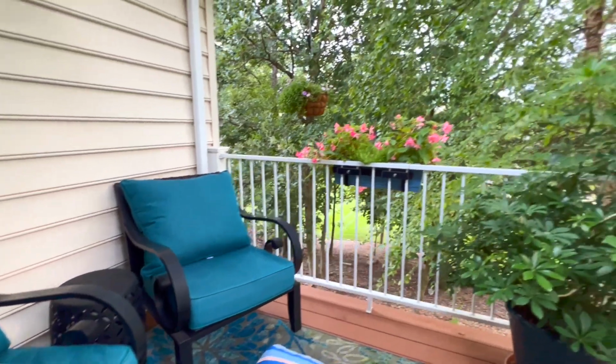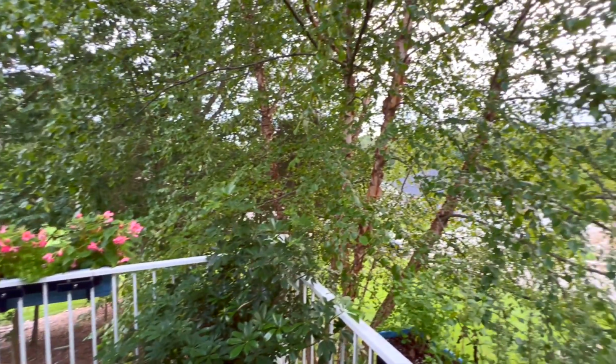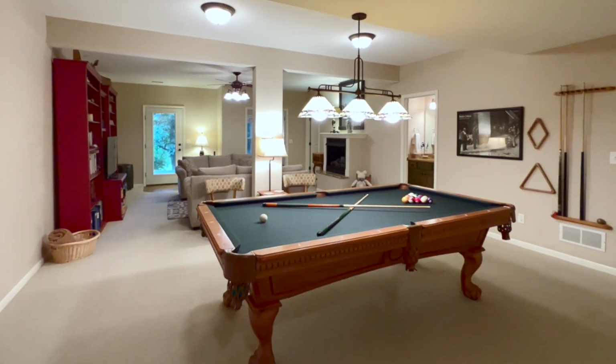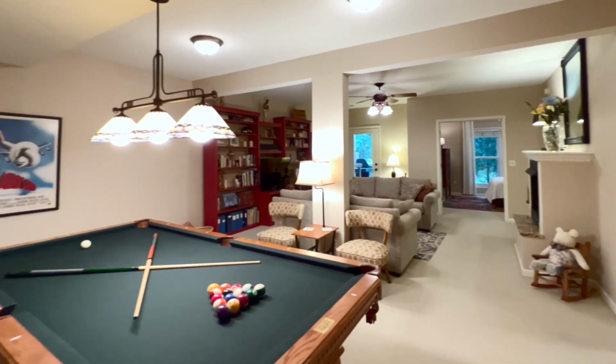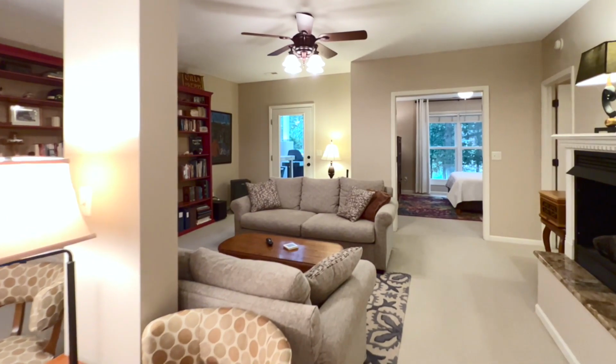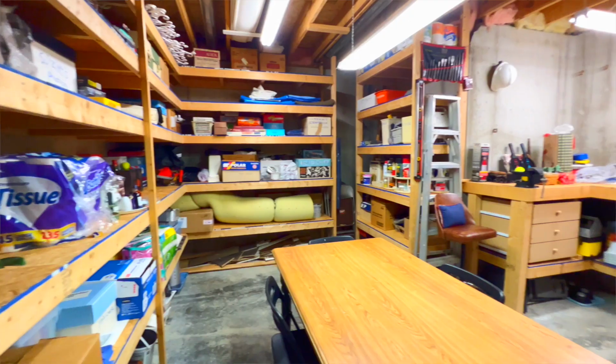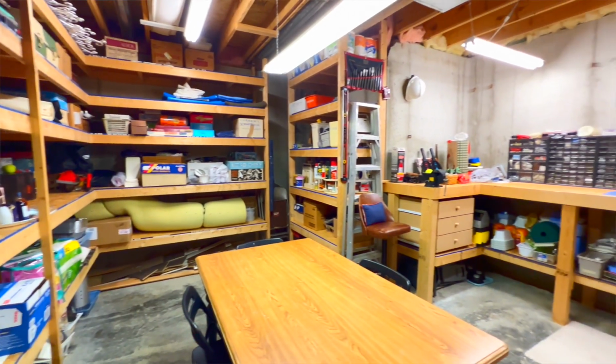You also have in the back here off the kitchen, a screened-in porch, finished family room downstairs, and also 2 bedrooms downstairs as well, a covered patio downstairs, 2-car garage. This home has been so well taken care of. Also has a newer tankless water heater as well. So come on in and take a look inside.